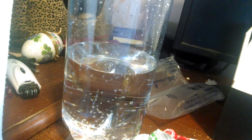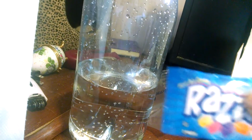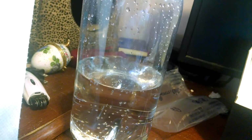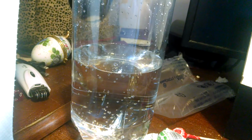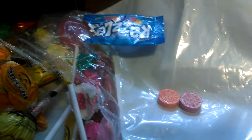Some of them I don't know what they are. And this is one of them. I've never had these. These are Razzlers. I've never had Razzlers. So, I'm gonna have the best idea because my filling fell out the other day. Let's see. I think I'll go with the orange one.